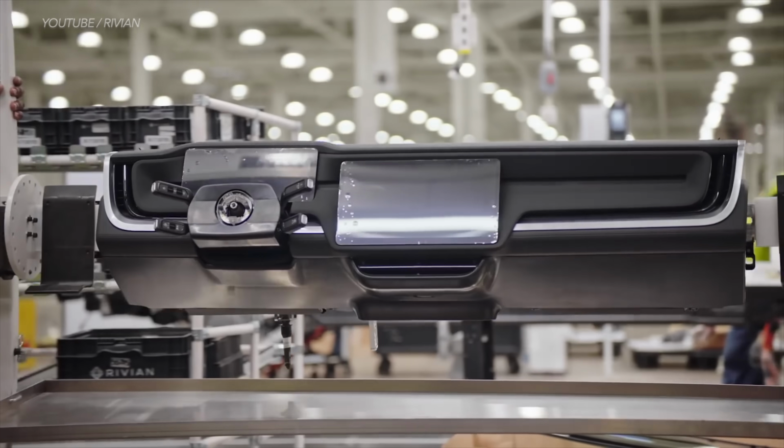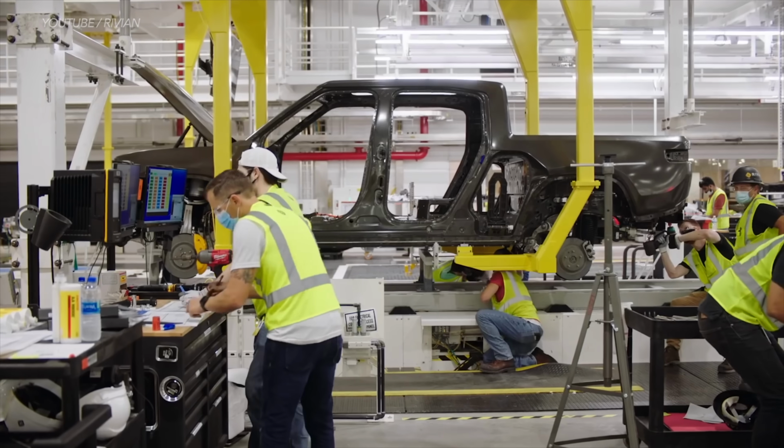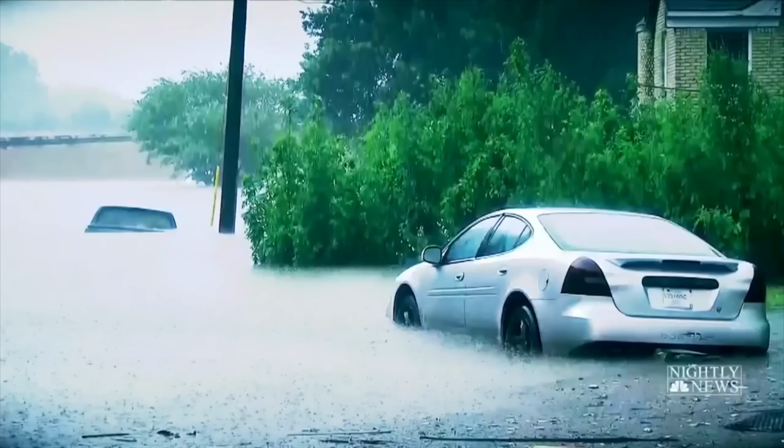For some time now, car supply has been low, but demand has been high in both the new and used car markets. Some dealers are very desperate, so desperate that some may even resell these flooded pieces of junk. So let me tell you how to spot a flooded car.